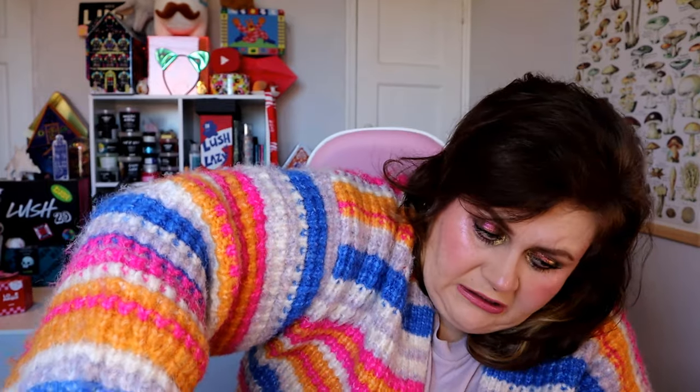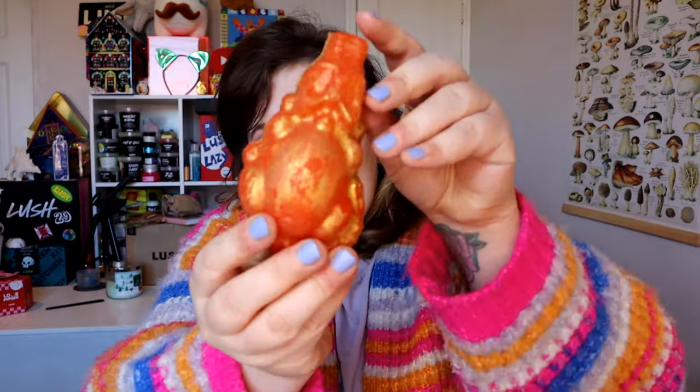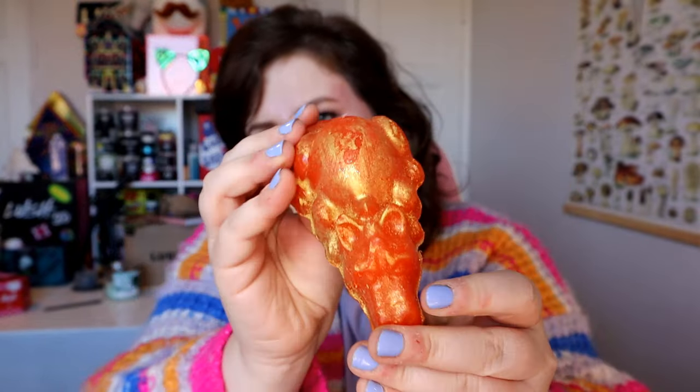What else we got? We got a little cute thing down here. Oh, it's a little dragon soap in the snow dragon mold. Oh, it smells like Karma. Lovely. So Karma is patchouli, pine oils, orange oils. So it's very grounding. Very hippy dippy. I'm absolutely covered in gold. It smells gorgeous. I don't know why I almost put that in my mouth.